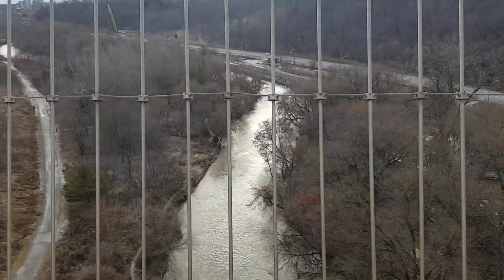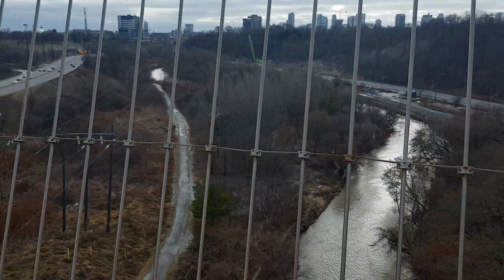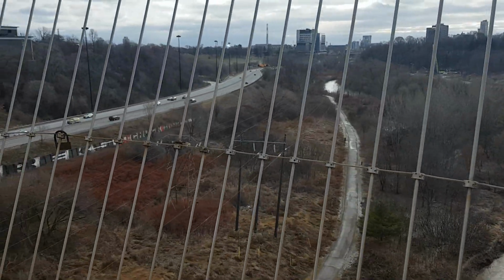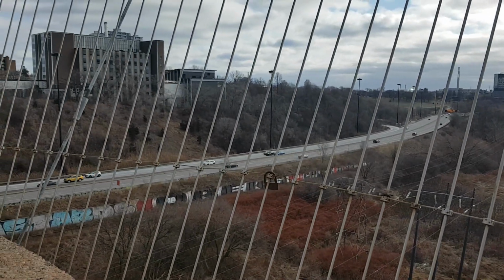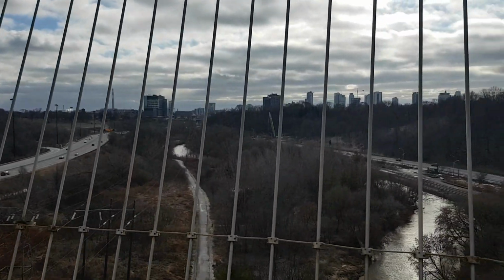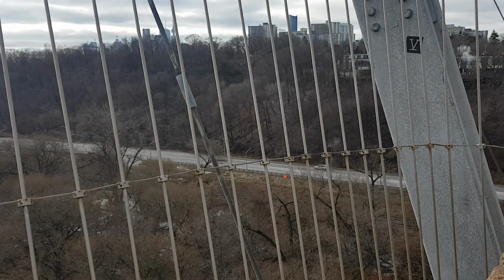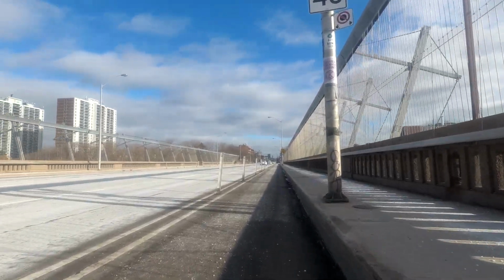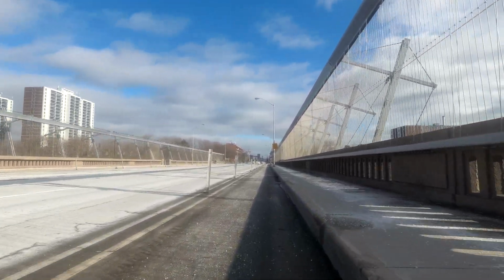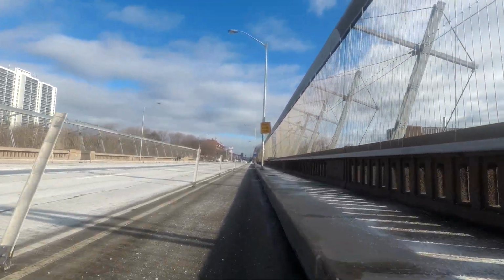If we look over the edge, you can see that water body down there, that's the Don River. Over towards the left, that pathway is the Don Valley Trail. I've made a video where I've ridden down that before. Over there to the left is the Don Valley Parkway, a major highway which goes downtown and eventually connects up with the Gardiner Expressway. Over on the other side of the river is Bayview Avenue. Although the temperature is showing as -4 degrees Celsius, the weather forecast also quotes the feels-like temperature, which they're saying is about -10 degrees Celsius. The feels-like temperature accounts for the wind chill.